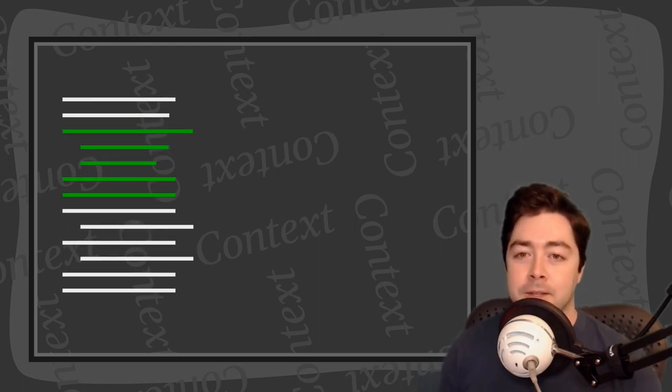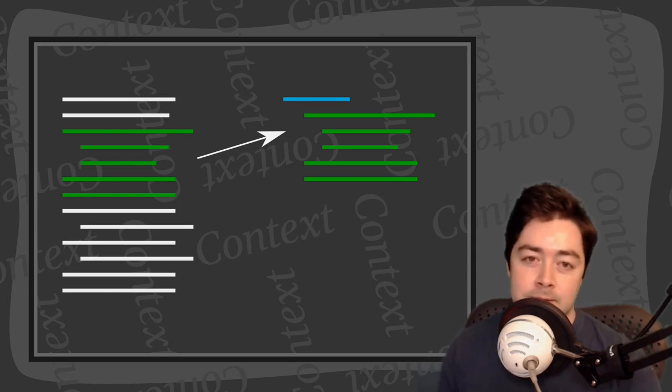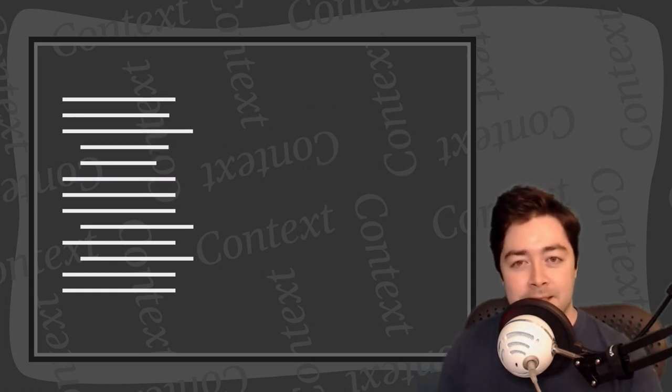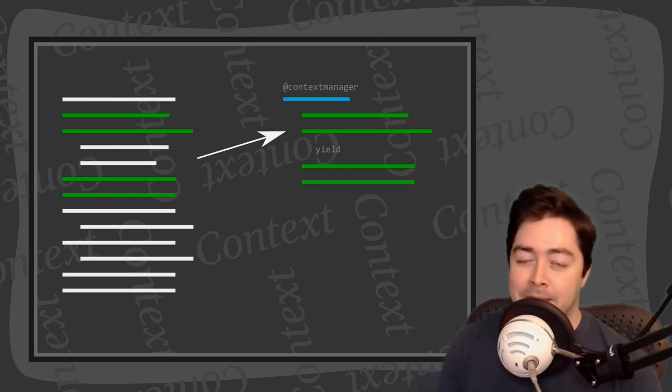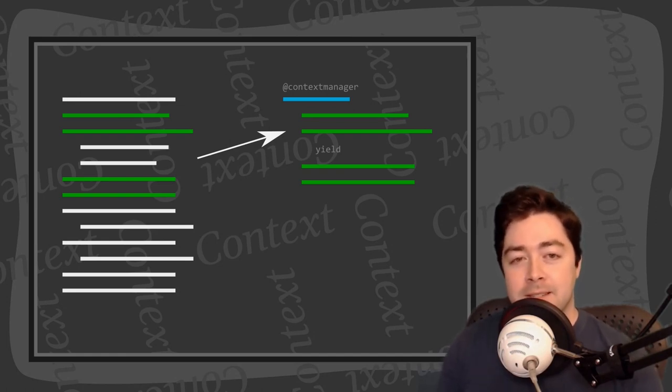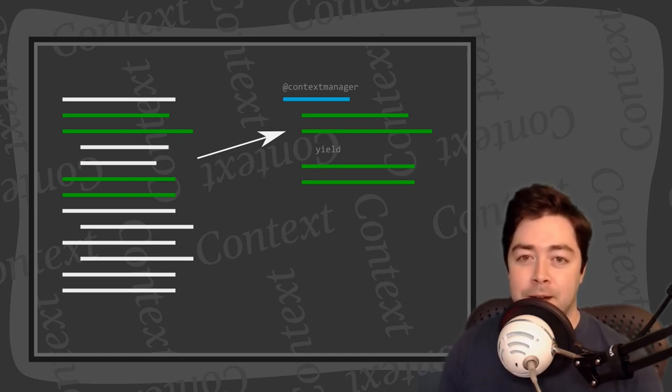Everyone knows that functions let you factor out a block of code, giving it a descriptive name and letting you use it in multiple places. You can think of context managers as the cooler, older siblings of functions. Instead of one block of code, context managers let you factor out two blocks of code. But it's not just any two blocks of code. They need to be related, and they need to surround some other code. So I like to think of context managers as a way to factor out code that surrounds other code.